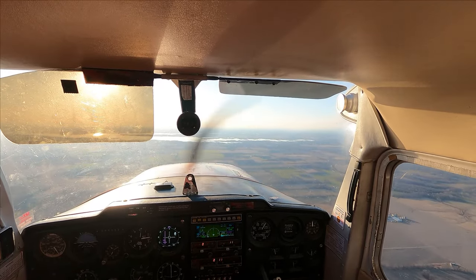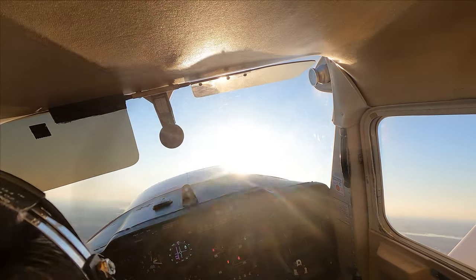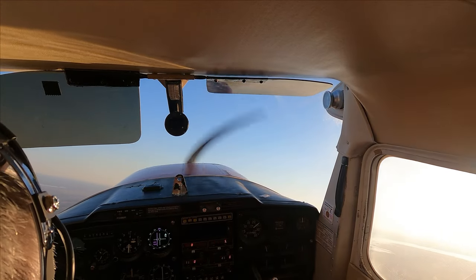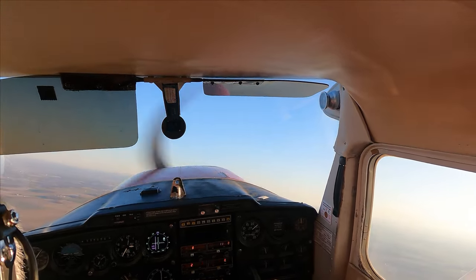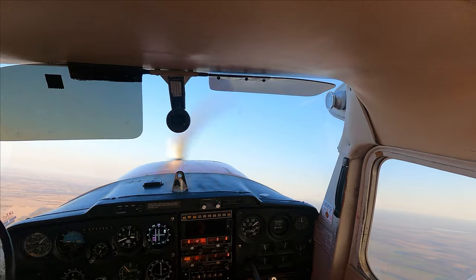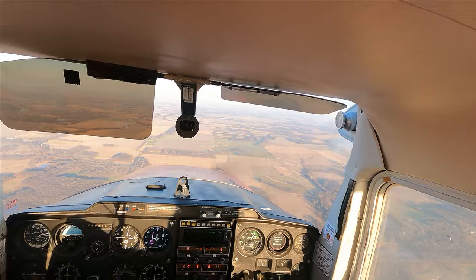All right, we're gonna do chandelles to the left. So 30 degrees of bank, pitch, and power. There is my 90 degree turn. Mount Vernon traffic, Airfreight 675 Uniform, I am 6 miles to the south at 1800 feet, heading for runway 23, Mount Vernon. And there's my 180. We'll level off and get back down, get to maneuvering speed.